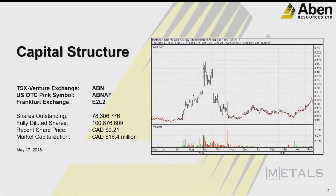The capital structure of Aben is right there. It's 78 million issued and outstanding. Fully diluted is about 101 million. We've got about 2 sets of warrants from previous financings. That's about all that's left to be taken down, and they're at like 17 and 25 cents.